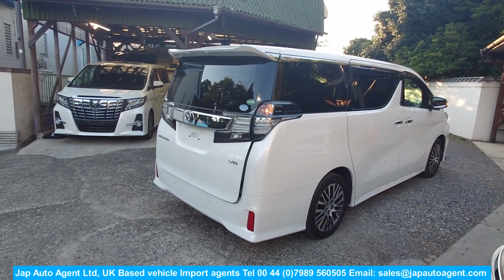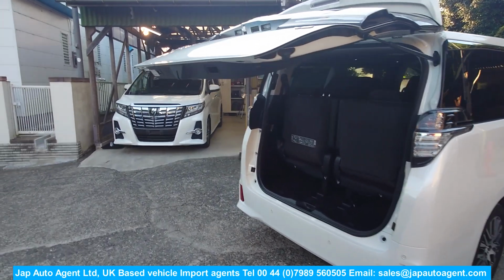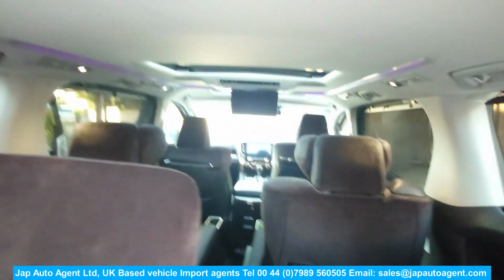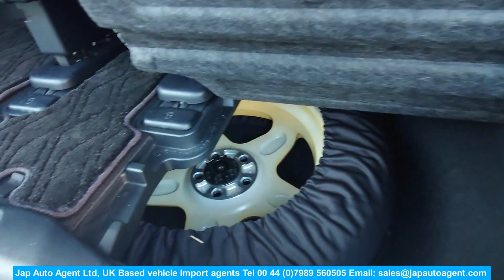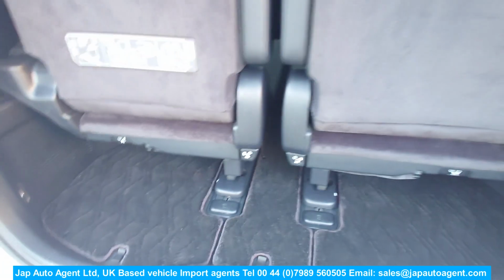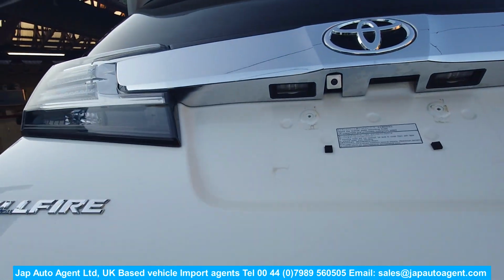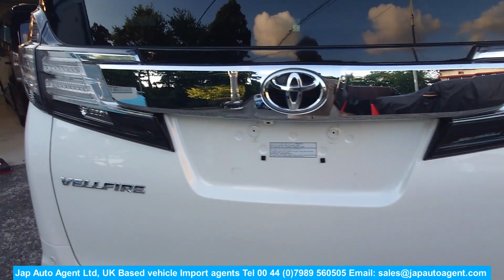Okay, let's open the back gate. All the 3 doors are all power assist, I mean power operated, remotely operated. And this one has the half leather and cloth interior. And as I say, sunroofs and rear entertainment. Also, conveniently, it comes with the full spare, not just the emergency repair kit, which is preferable, I think, personally. It's got the rear camera. As I say, it's the V6 3.5 litre, which is an incredibly nice engine.